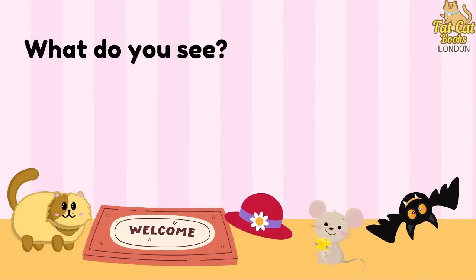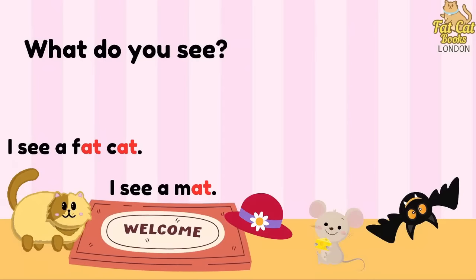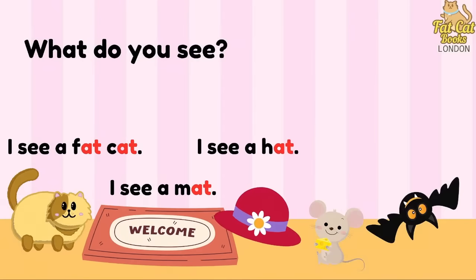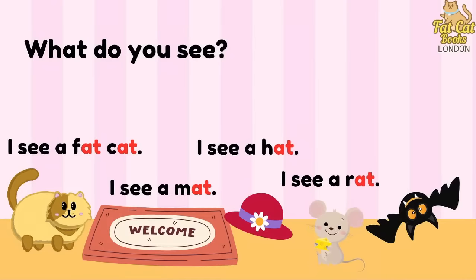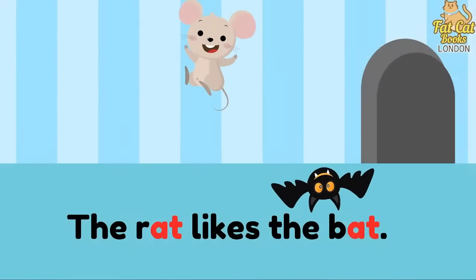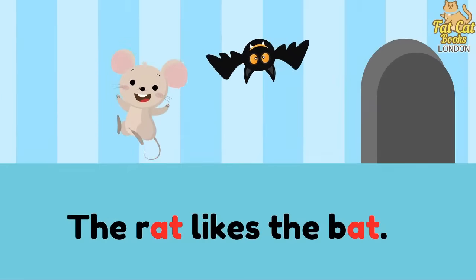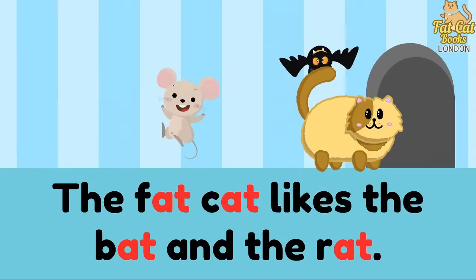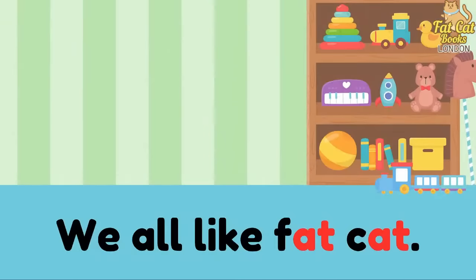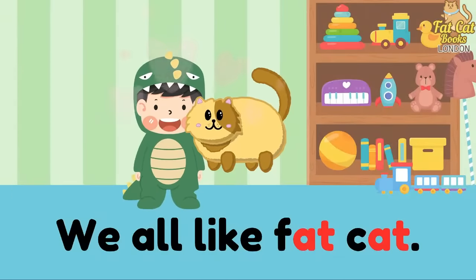What do you see? I see a fat cat. I see a mat. I see a hat. I see a rat. I see a bat. The rat likes the bat. The fat cat likes the bat and the rat. We all like fat cat.